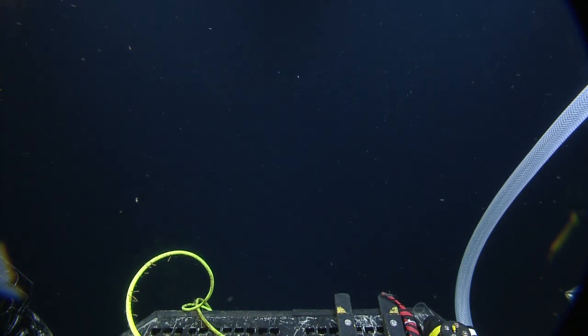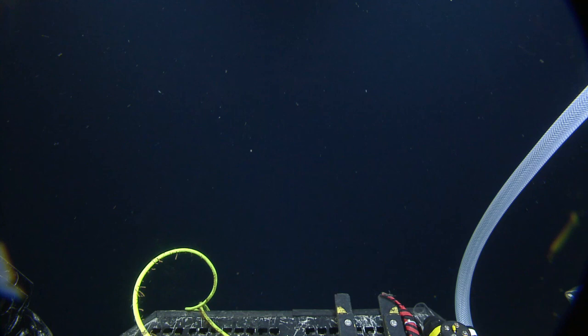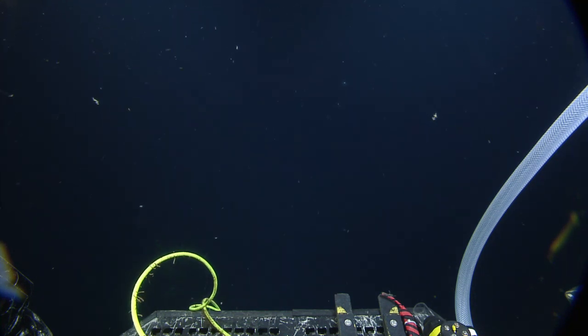I believe the last step of the dive plan is to recover the old larval traps. Is that correct? Let me check. Yes. So at that point, once we deploy the larval traps, we can even put the bead bags in the starboard bio box, then swap them for the tube traps later. How clear are we, Megan? We're clear. We've got like 20 meters.